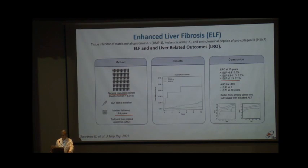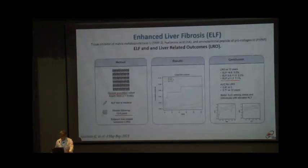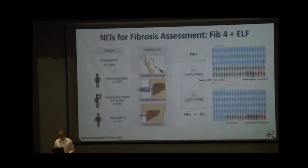So what you don't need to do in a general population, you can't do a liver biopsy. Just do a blood test and you can follow. The same was done for Fib4. The Fib4 was also followed over a period of time. So in my opinion, Fib4 could be good. ELF can also be good. I'll show you some more data.